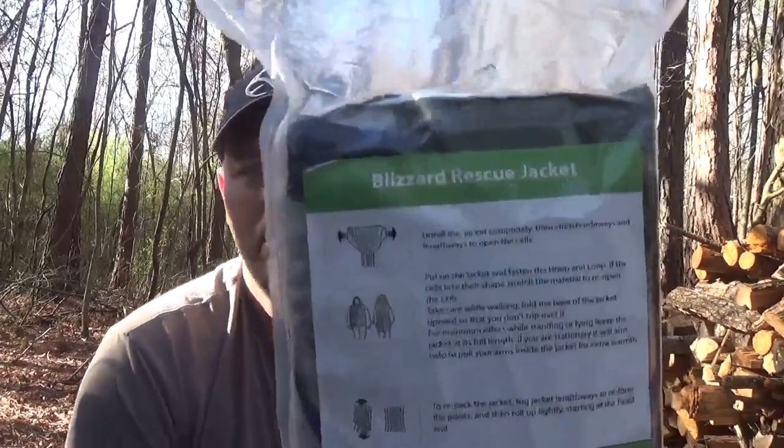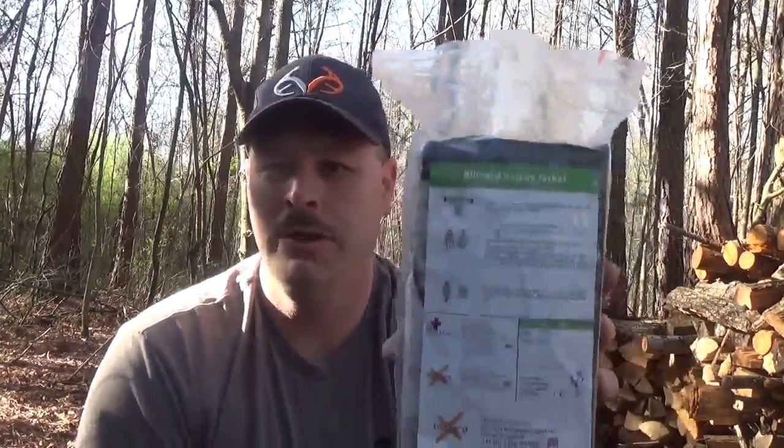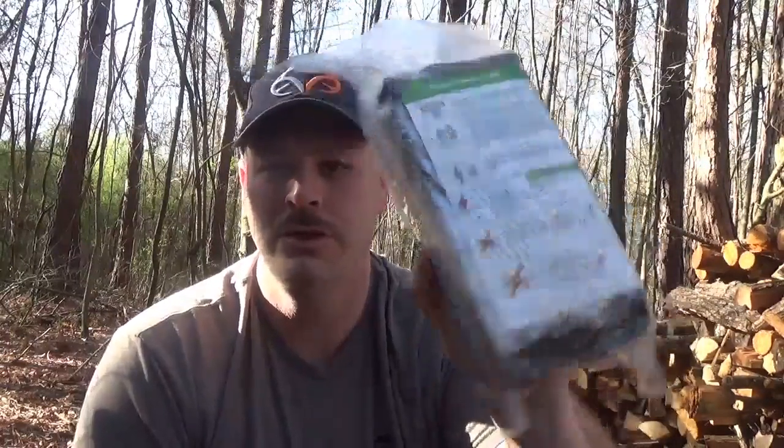And my friends over at 5 Call Survival Supply, there's a new one out now, called the Blizzard Rescue Jacket. It just came out fairly recently from Blizzard, and 5 Call Survival Supply is carrying it now. They sent this one out to me to try out and show you today. It comes in 2 different colors, just like the bag did: a green, as you can see here, and an orange.